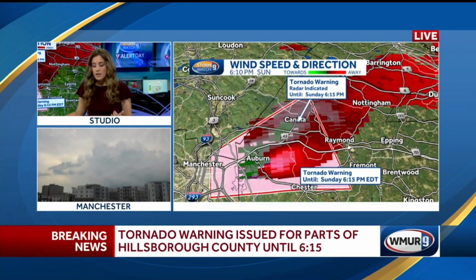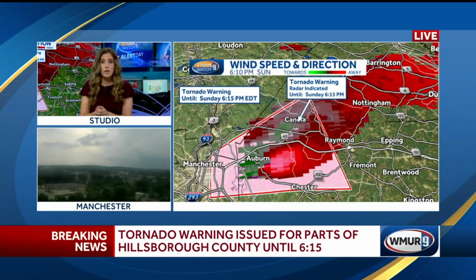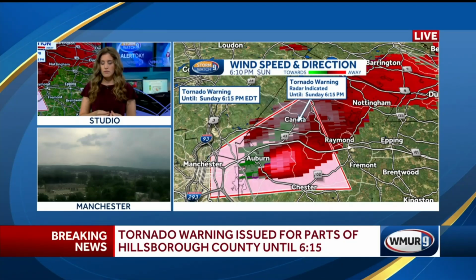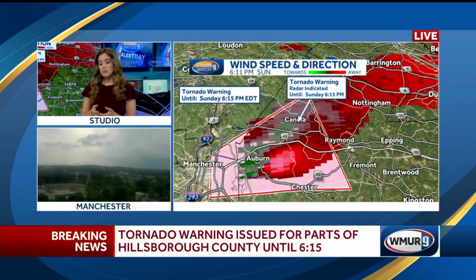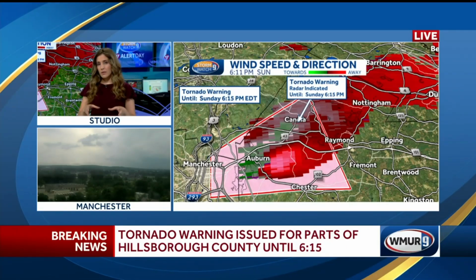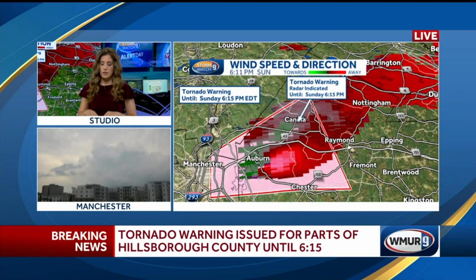But if this rotation still is pretty much what we're looking at here, if it maintains this strength or if it gets any stronger, for sure, then this warning could then be extended or a new tornado warning may be issued. So we're staying with you as long as there is the threat for a tornado here. We will be staying with you and making sure that you are staying safe.